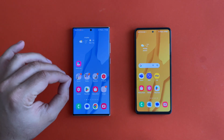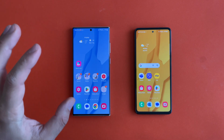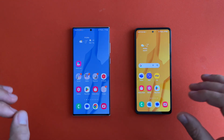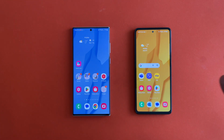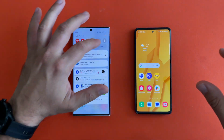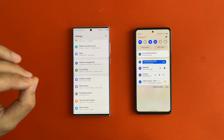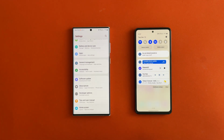I have my Samsung Galaxy S22 Ultra running the latest One UI 5. This here is my Samsung Galaxy A53 and I just received the November update, so I believe guys that's the best time to compare One UI running on those both phones. The top Galaxy phone, that is the S22 Ultra, versus the mid-tier A53.